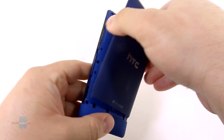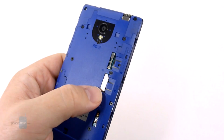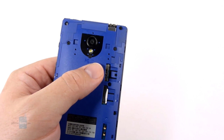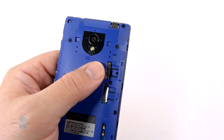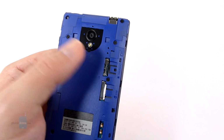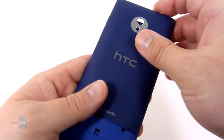There we go. It will pop up. Now, this is another difference. You're going to find your SIM card because this is an LTE device, and then there's also a micro SD card slot back here. So, expandable storage. It's only got 8 gigs of internal versus the 16 on the 8X, but this is expandable up to another 64 gigabytes.